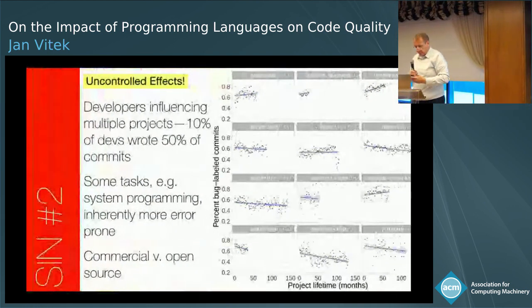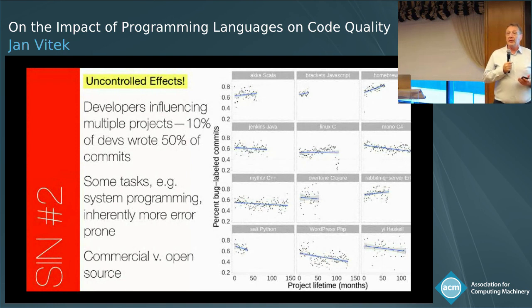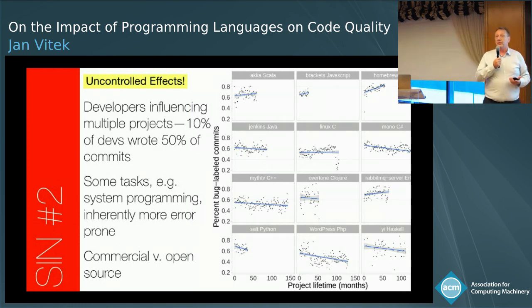So second step. There's a lot of effects that we believe we're not fully controlled for. One kind of effect is that 10% of the developers accounted for 50% of the commits. And actually, more than that, the paper confused committers and developers, which, if you know GitHub, is not the same thing. Some tasks may be more bug-prone than others. So if you have more systems projects, maybe you'll have more bugs or different bugs. Some projects may be commercial, some projects may be open source. There's a long list in the paper of things that were not even considered by the study. We can't control for them, but we know they're there.